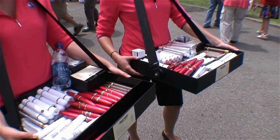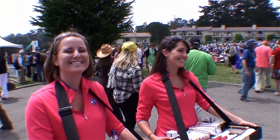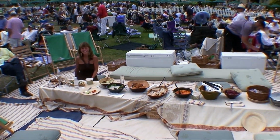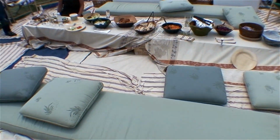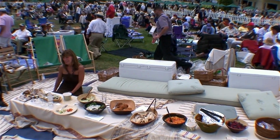Champagne I'll accept. Cigars I won't, but oh, wait a minute. Maybe I'll accept a cigar. Hey, really? Look at this spread. Right in the middle of the grounds here. I mean, look, what's going to go on here with all these pillows? I'm a little worried about what's going on. Yeah, and look at the size of that cooler.